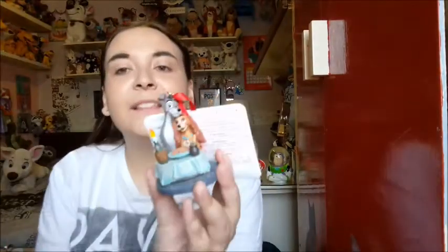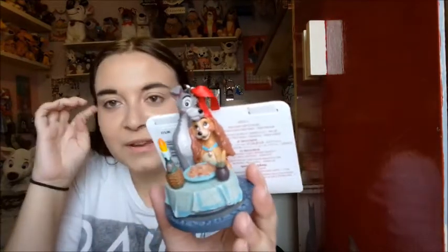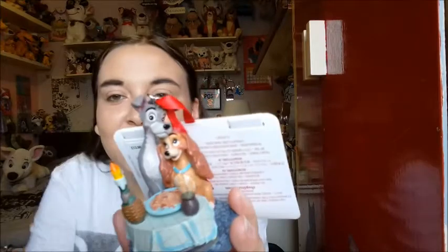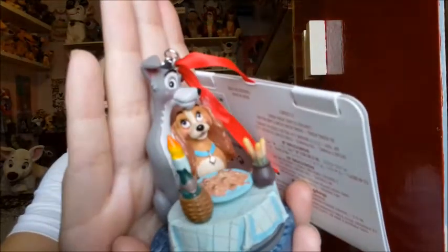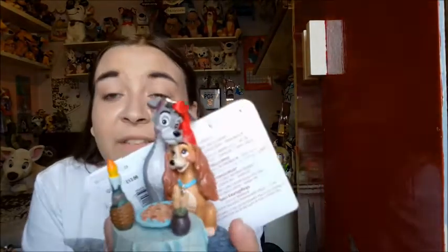Next one I got is the Lady and the Tramp one, because how realistic is this? It looks like it came right out of the movie. So I'm not going to be using any of these as Christmas decorations. I'm just using them as ornaments. But, I mean, just look at the food. Look at the candle. I mean, how realistic does that look? Such a beautiful ornament. I think this has got to be one of my favourite ones they brought out this year. And we're not even near Halloween yet. And this one was £13 as well, but this is definitely one of my favourites.